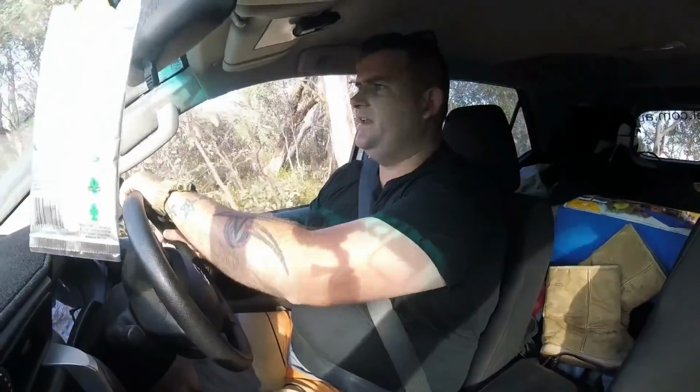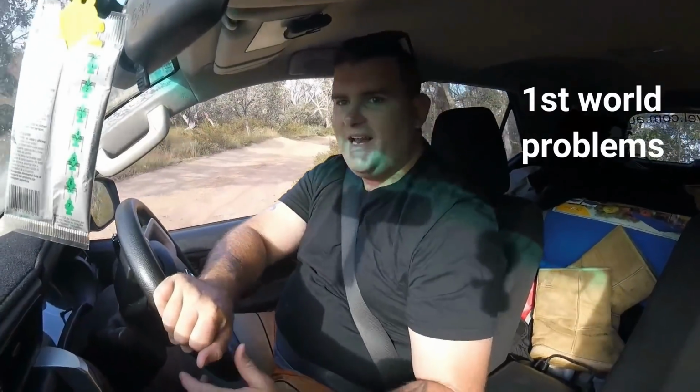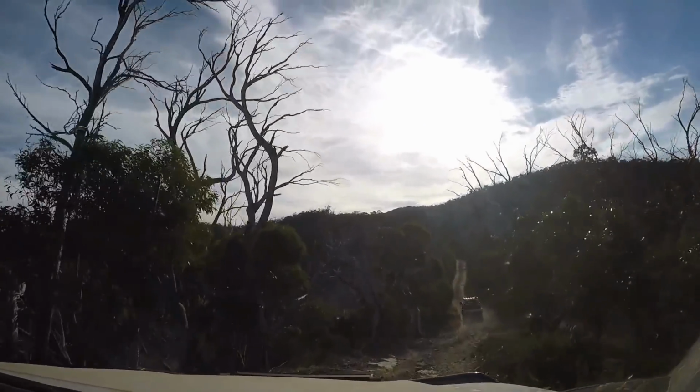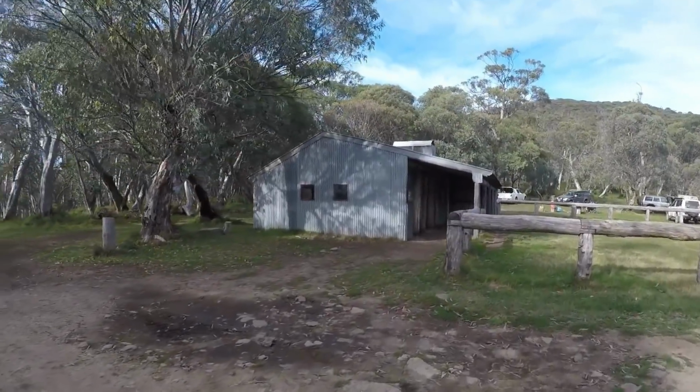Yeah, plenty of places up here to camp. It's one of the issues with the High Country, there's too many good places to camp. You don't know if you're passing up a good one or you're going to a better one. Yeah, look at that view out there. Oh, Lovick's. It is a tidy hut, this Lovick's.